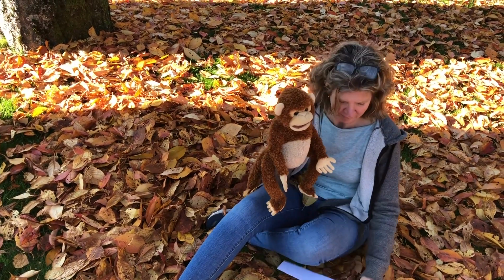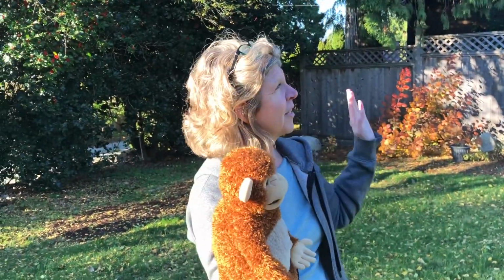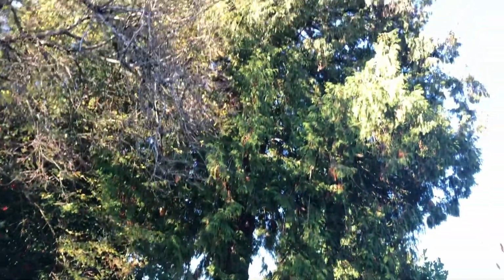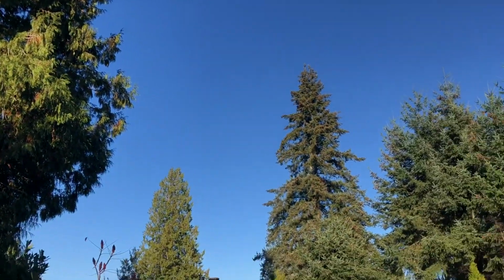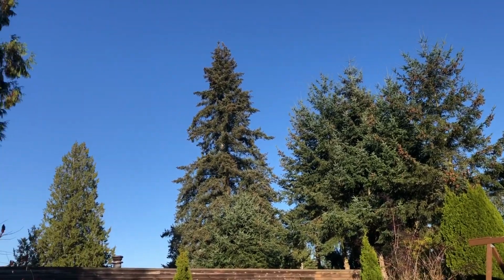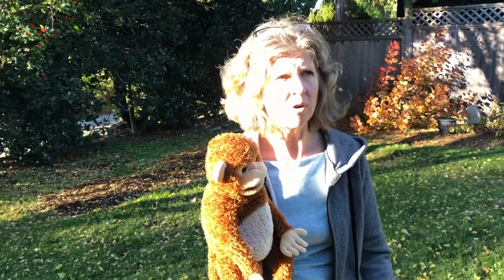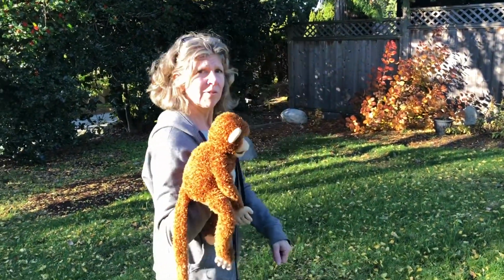Oh yeah! So Tito, here we are in the yard. If you just take a look around, you will see lots of trees around the neighborhood that are green. They're evergreen trees. They're not changing color. Yeah, I do see them. And did you know if you look closely at them, they're all a little bit different. There's one over here I want to show you.